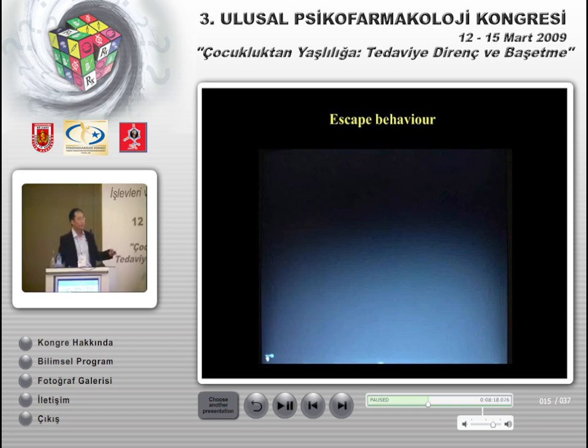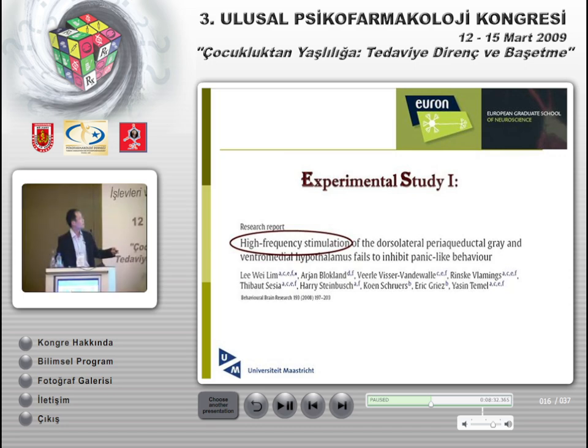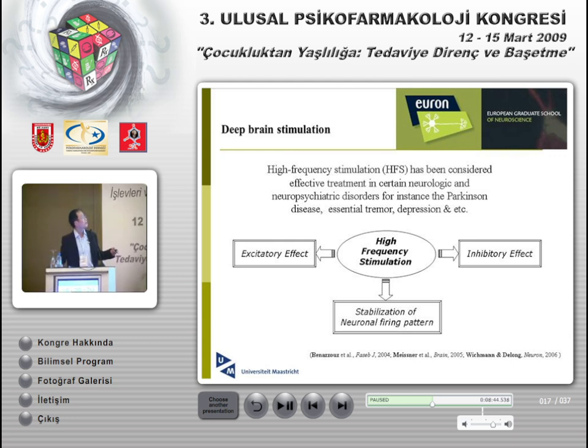After this escape behavior, or we call it panic-like behavior, the rat remains very fearful and they stay all the time at the corner of the open field. It's just like the agoraphobia. In our first experimental study, we used electrical high-frequency stimulation of the periaqueductal gray to inhibit this panic-like behavior.